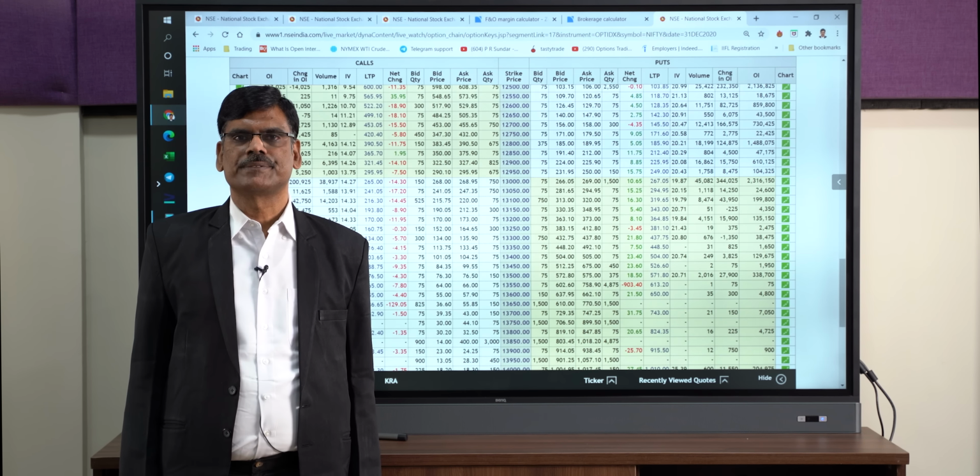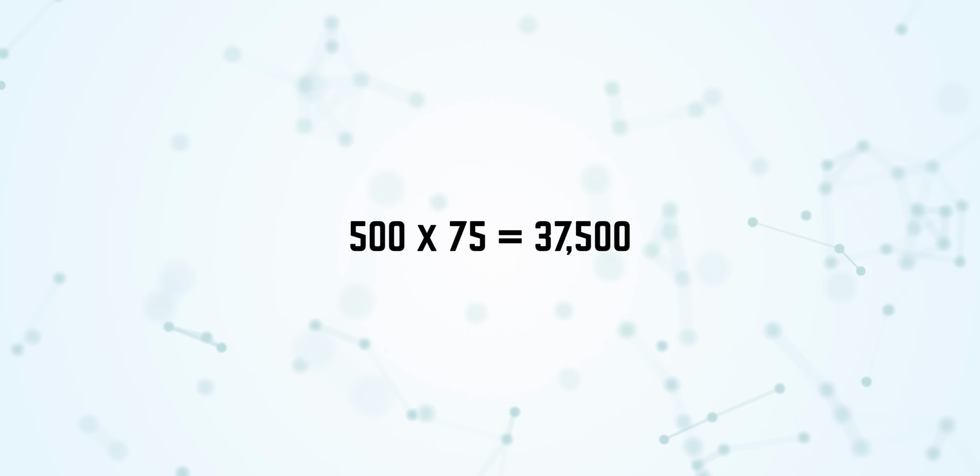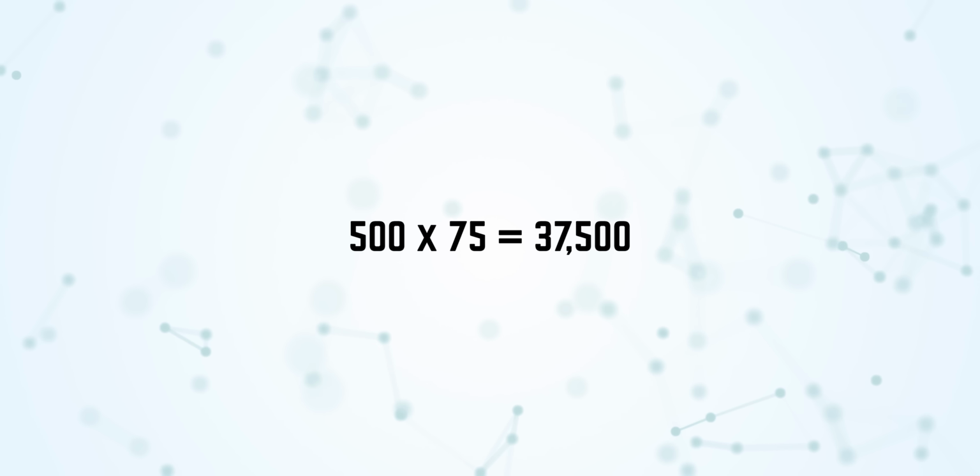But if you gain, if index goes to 14,000, you will get back 500 rupees. 500 into 75, you will get about 37,500 rupees. You pay only 6,000, you are going to get 36,000 if Nifty goes to 14,000. So, depending upon how much it goes, you are going to make profit.